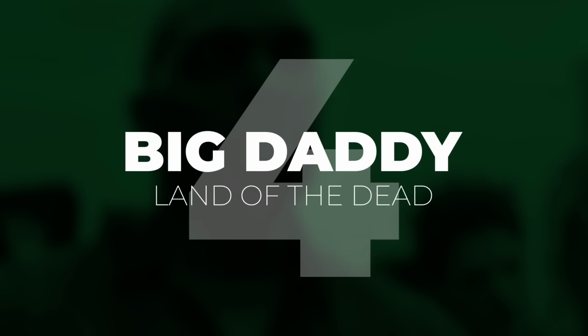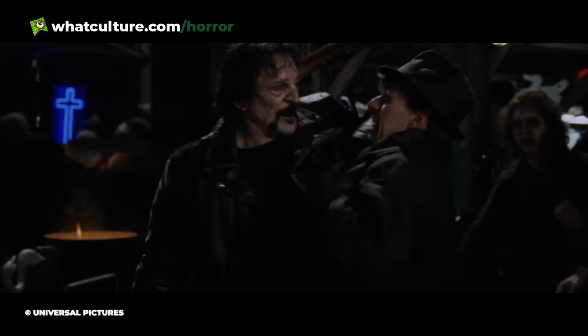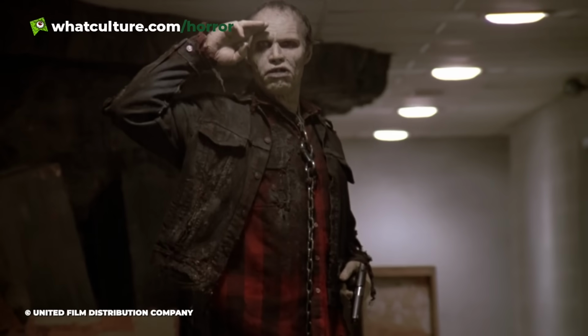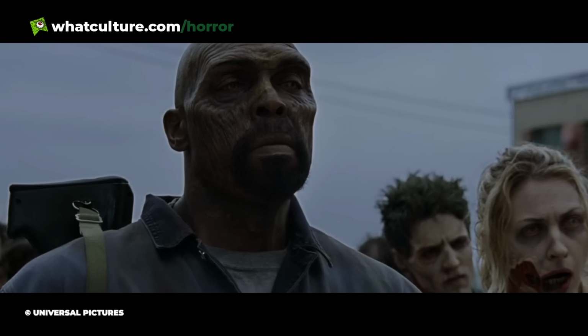Number 4. Big Daddy in Land of the Dead. George A. Romero returned to the series that made him famous with 2005's Land of the Dead. The film took the next logical step in the zombie genre and introduced new concepts to the post-apocalyptic world. When it came to the idea of the undead, Romero expanded on the character of Bub from Day of the Dead by exploring the increasing intelligence of zombies. This was best seen in the character of Big Daddy.